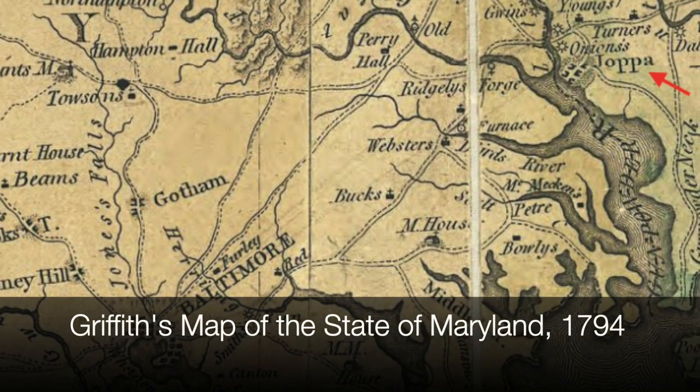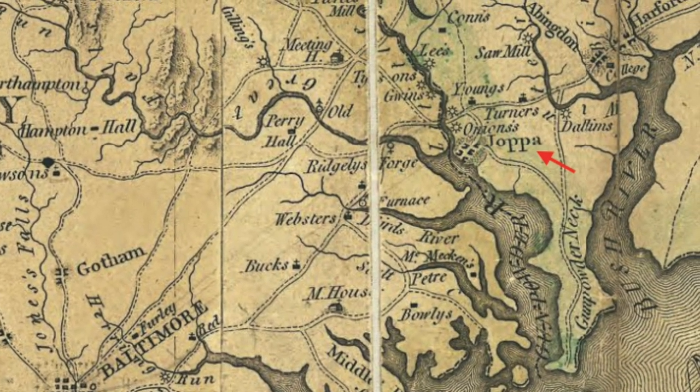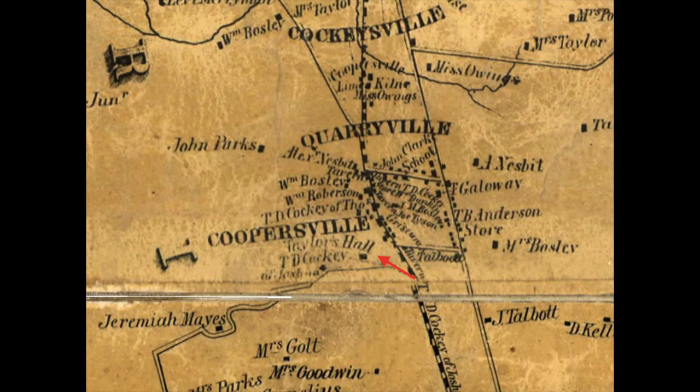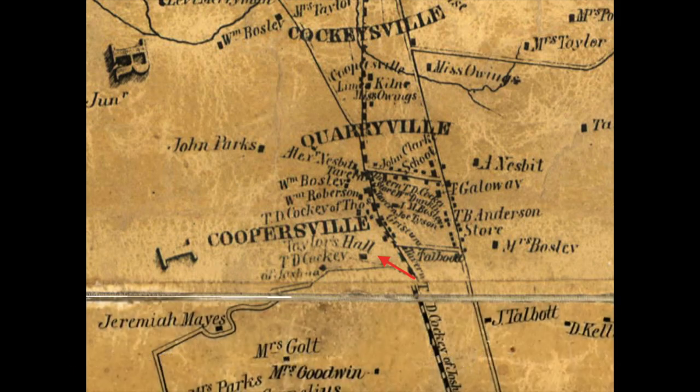John gets a tract of land called Taylor's Choice. We know that today as Joppa. Joseph gets a tract of land called Taylor's Hall, and that today is where Texas, Maryland is. I'm always a little bit confused about Texas, Maryland, but if you know where that is in Baltimore County, that was Joseph's. And Thomas gets a tract of land called the Ridge.